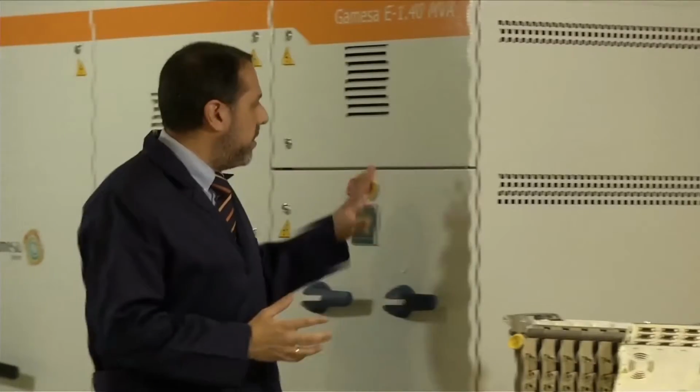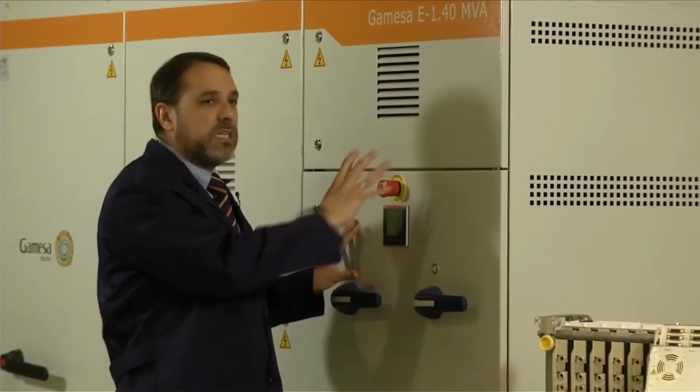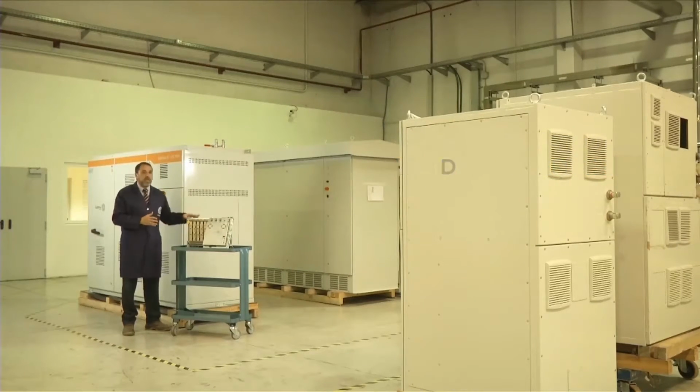This, together with a maintenance-oriented concept that enables technicians to access just the parts where the problem is, assures that the time to repair is also low. Summarizing, WindTrust has enabled a new generation of wind converters with better performance, higher reliability, and better maintainability, which gives a new era for wind converters.